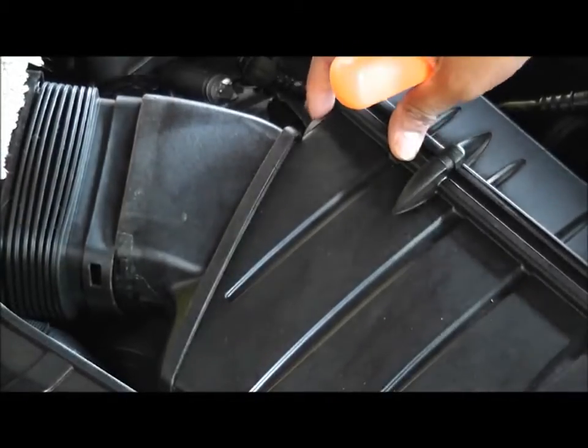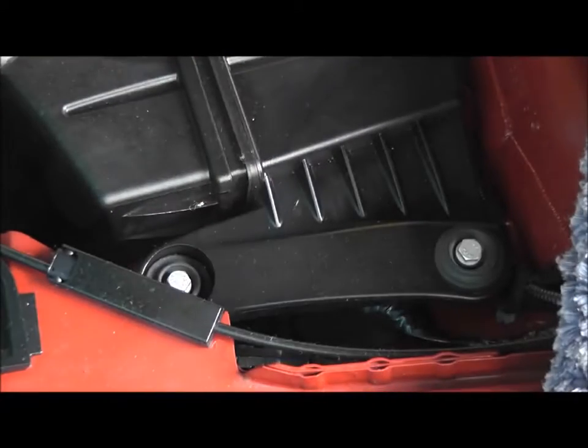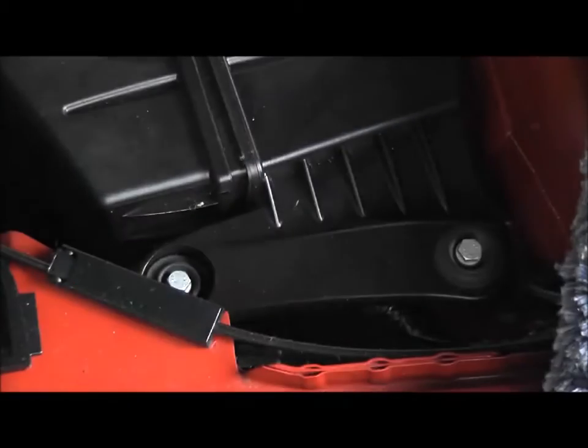That has come off nicely. Okay. Pull these bolts off. And they are 10 mil.